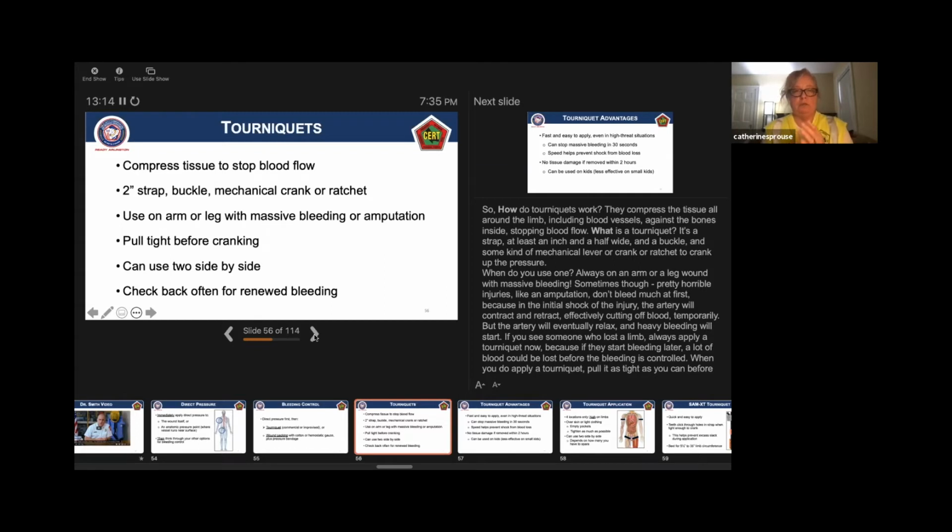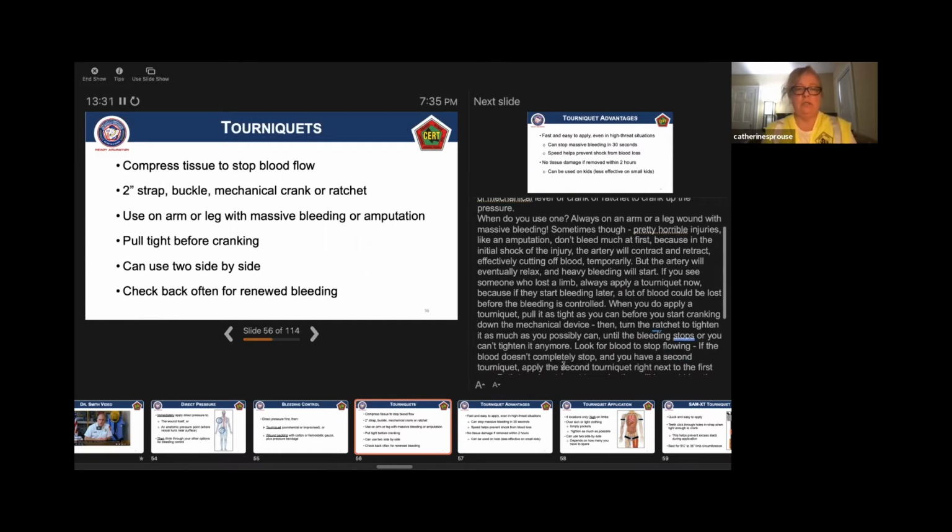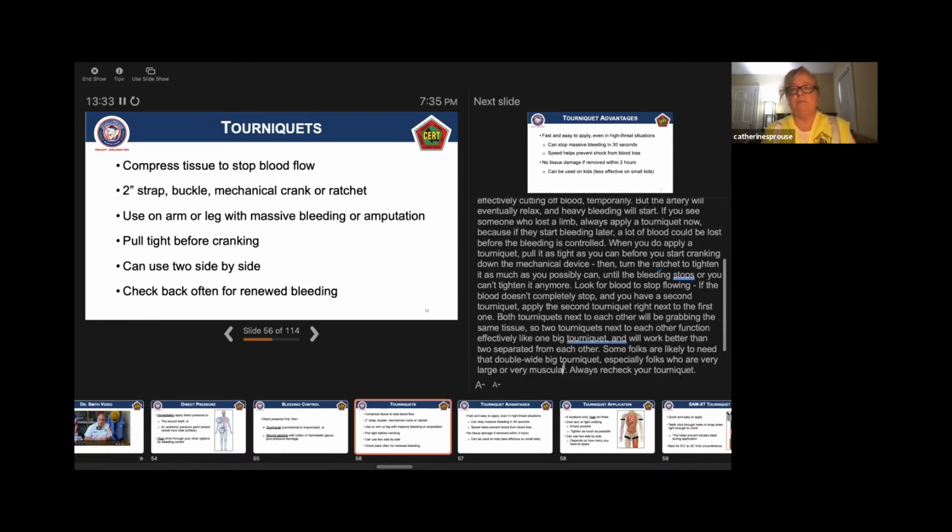Eventually those vessels are going to relax though, and the bleeding will be so intense that you'll be much better off if you go ahead and apply that commercial tourniquet straight on before that bleeding starts. You can lose a lot of blood before you get a handle on the bleeding and get it controlled. So in the case of an amputation, as I said before, you really need to go ahead and use a tourniquet if at all possible. All right.